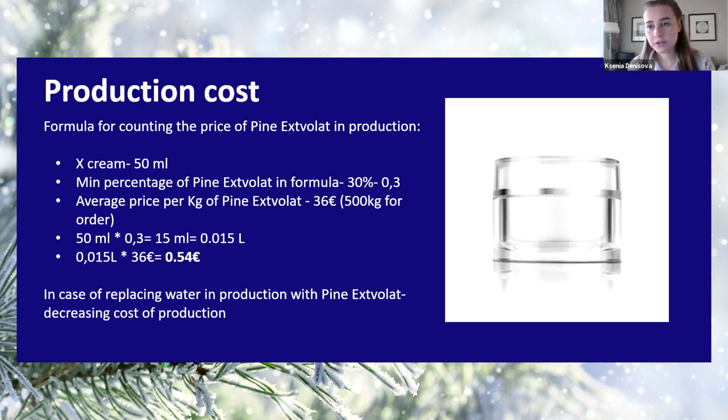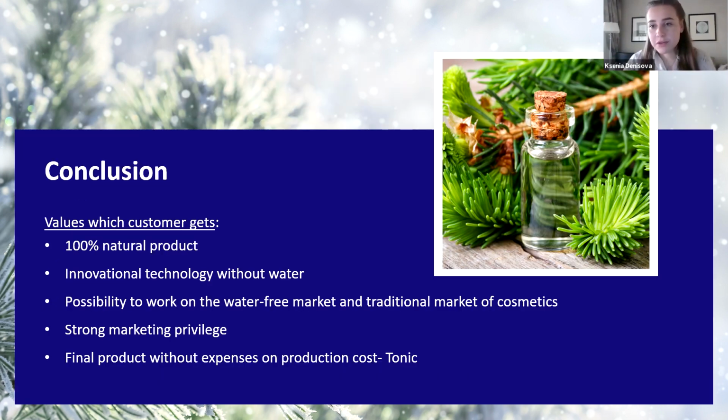So at the end, I would like to say one more time which values companies can get if they use Pine Extvolat. Firstly, they get a 100% natural product, which is eco-friendly. It's green. It's safe for nature, the animals and the environment. Secondly, it gives you the opportunity to produce natural cosmetics without preservatives and to avoid using any chemicals. Finally, it's the possibility to work at the same time on two different markets, or on the same market of water-free cosmetics and traditional liquid type cosmetics.